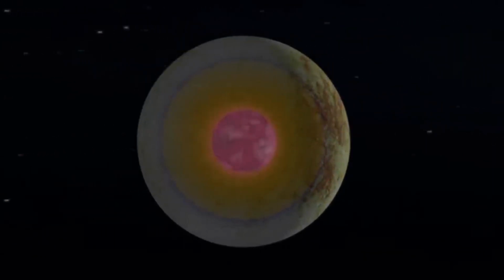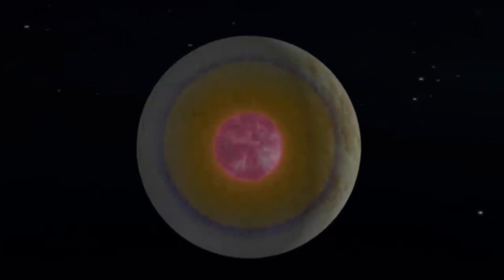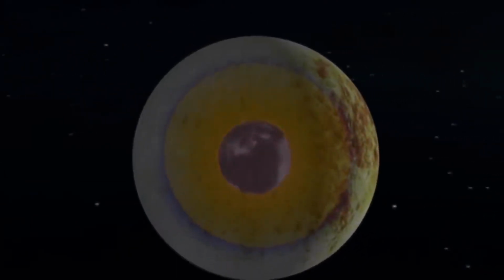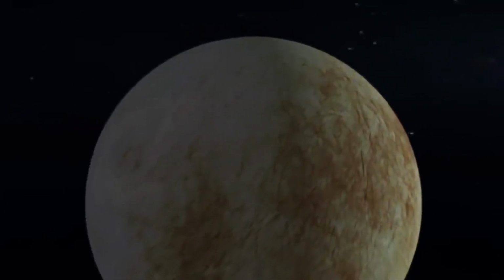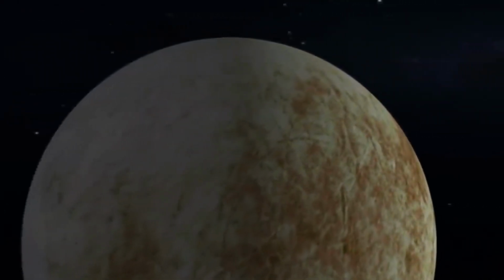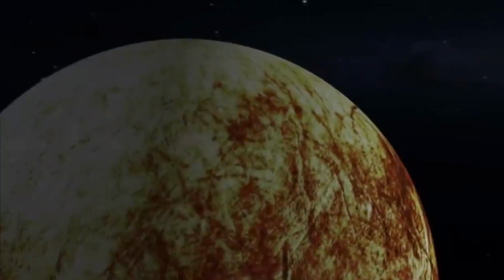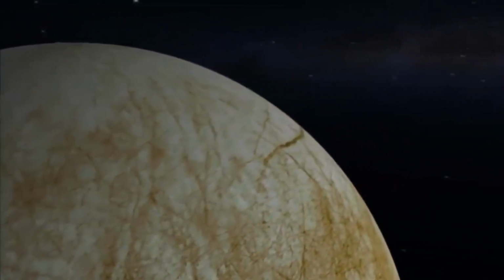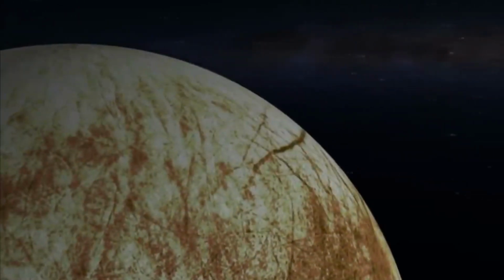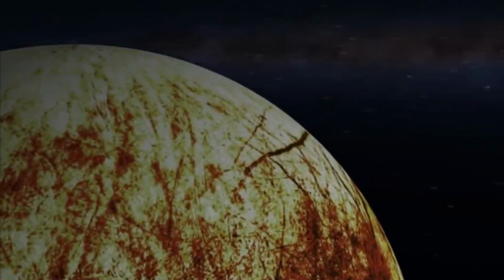Friction caused by this stretching generates heat, just as a rubber ball heats up when it's squeezed repeatedly. At the planetary scale, this process is called tidal heating, and it creates enough heat, possibly, to keep H2O miles below the surface of Europa in liquid form.